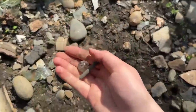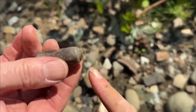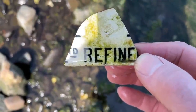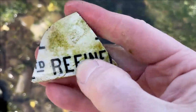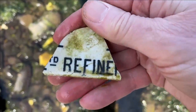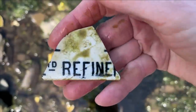I found a mud cobble and a slate pencil. Little bottle, but the top's broken off. Oh, that's a shame. That would have been cute. Refine. It's funny when you find just a random word. I'm guessing it was refined.